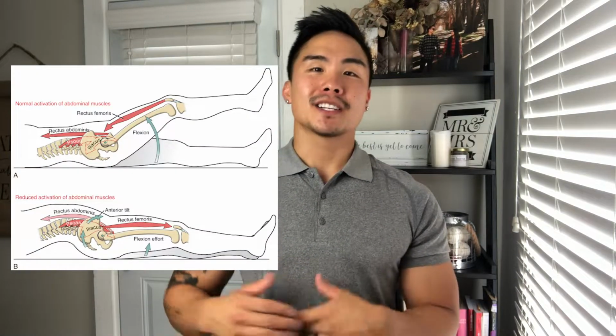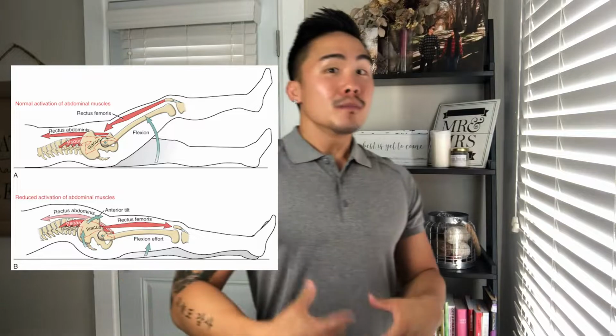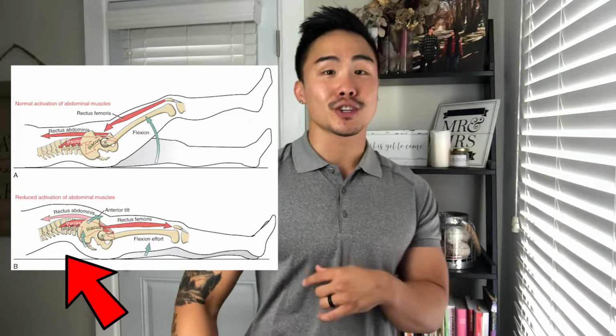But then when I got into DPT school, I realized how much of a factor that plays, because now when your hip flexors are tight or that rectus femoris is tight, you might have some compensations where you're arching your back because that guy is so tight from the origins and insertions. So in physical therapy, what you learn is that when you stretch that muscle, sometimes your lower back pain disappears.